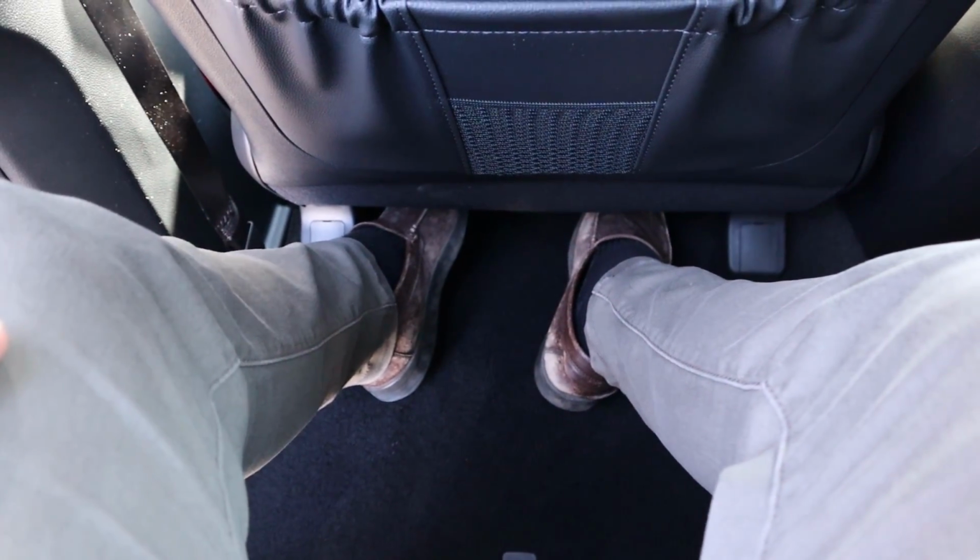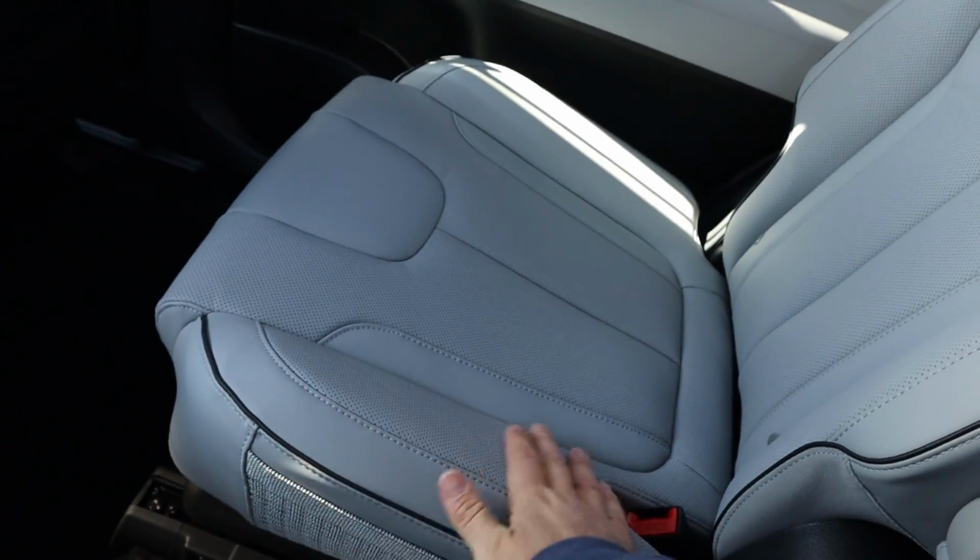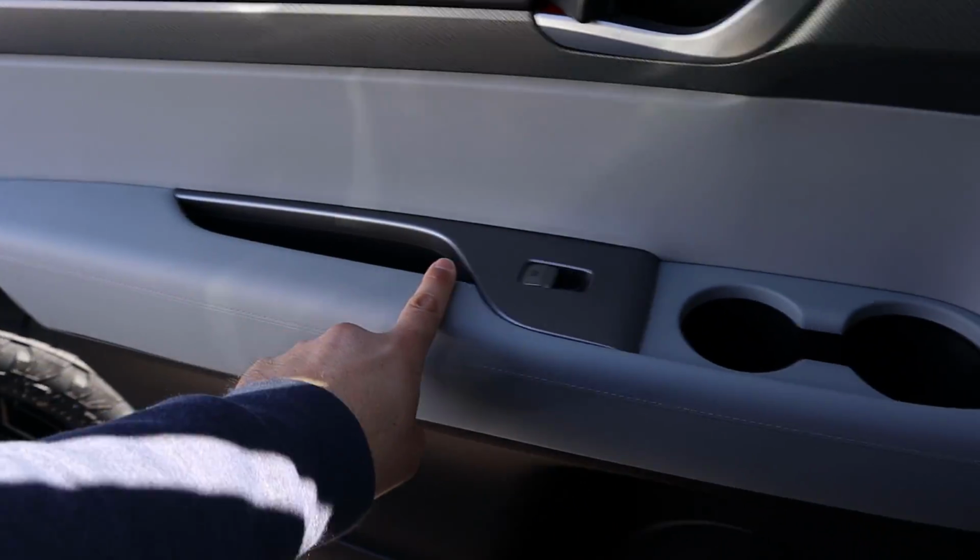Now, in the back of the Palisade, you guys can see a little storage pocket here. We've got our own climate zone in the back, a little 12 volt. Really nice seats, by the way, with this little net there on the side. Like I said, headroom, it's good. And then you can see with the door panel, nice soft touch trim all across.